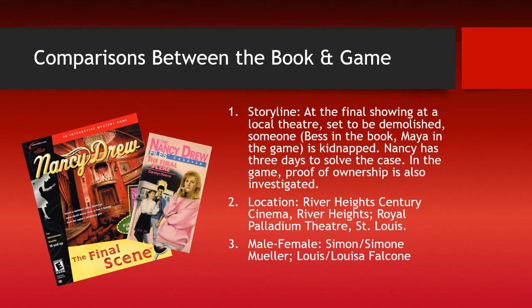And now I'd like to compare the book and the game, see what's been changed, what's been kept the same. So starting with the storyline, it's pretty much the same. So we have this final showing at a theater that's going to be demolished, and someone, in the book it's Bess, in the game it's Maya, is kidnapped, although the intended target was Brady. In both versions, rather, Brady is never the one who's actually taken. It's always a friend of Nancy. And Nancy has just 3 days to solve this case before the building is knocked down.